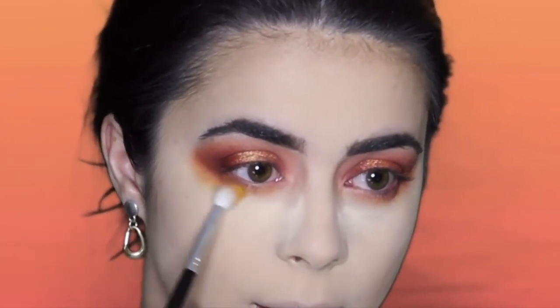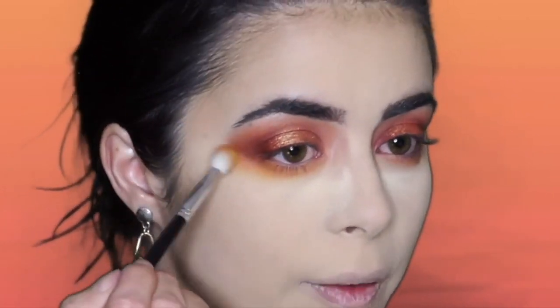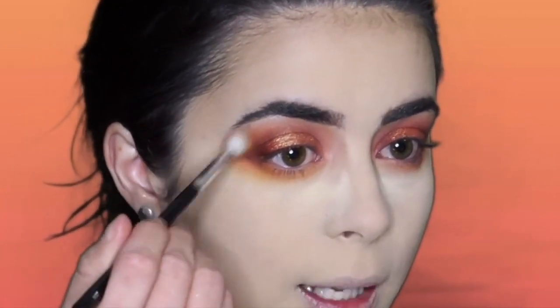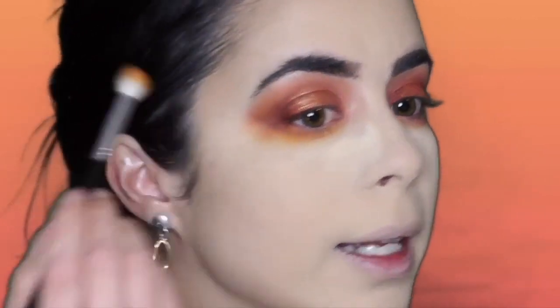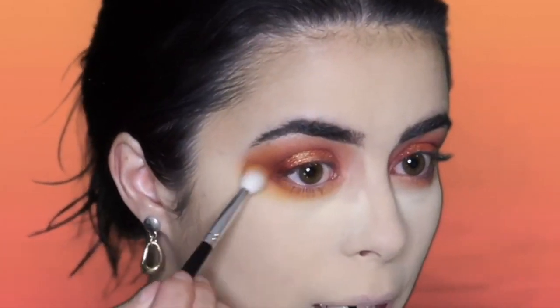Oh yeah. Yellow was such a big color this year too, and I was all about it. I was like, yes, people are appreciating yellow.